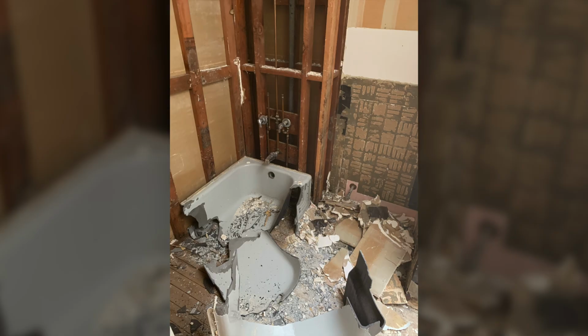This was the first project I did, so just learning how to demo the wall and, you know, rip everything out. The tub was cast iron, so it's hundreds of pounds. To get it out by myself, I just broke it with a sledgehammer and then carried out the pieces, which is kind of funny. I know they can be valuable, kind of, but it was too hard to move, so I just had to break it.